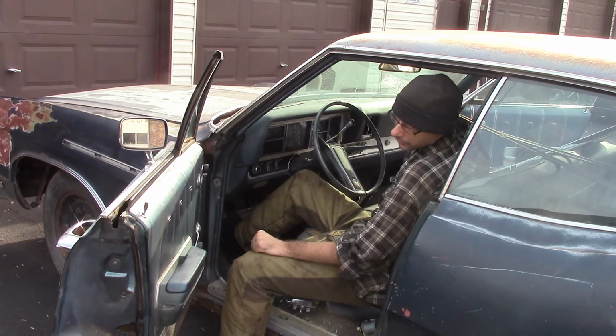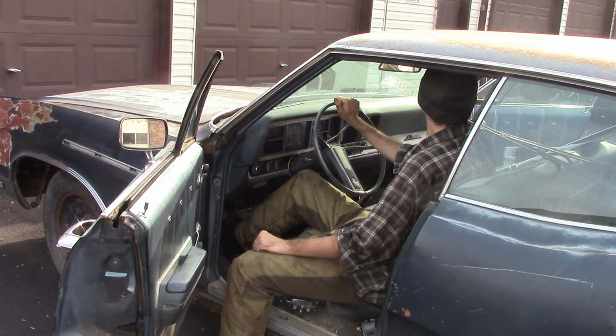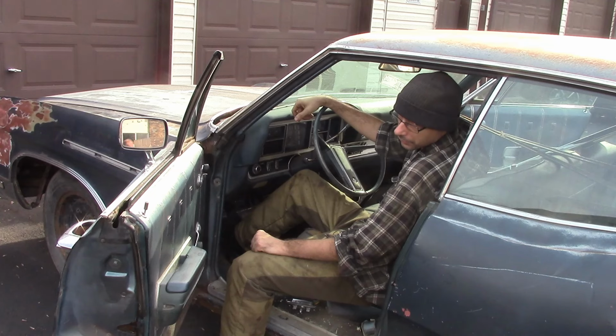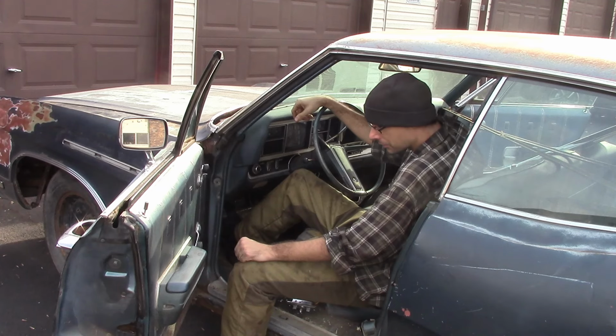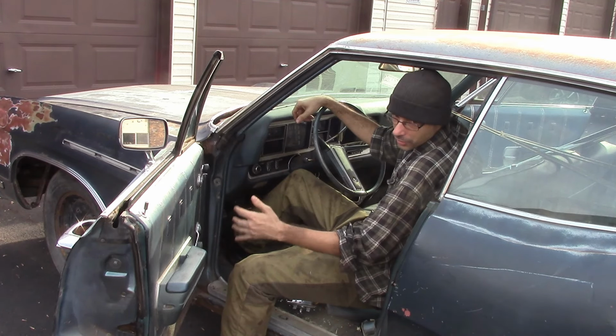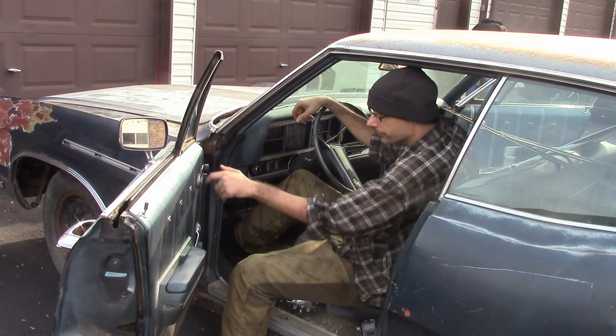Seats held up pretty good. It's only just kind of cloth. Headliner's got a couple tears in it, but I like it. I can just sew it back up. Door corners are mainly okay. It's chewed up, but it's not so bad where you can't fix it, you know.